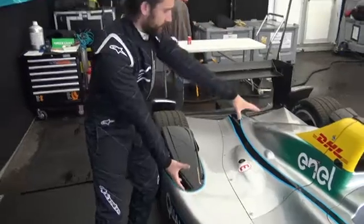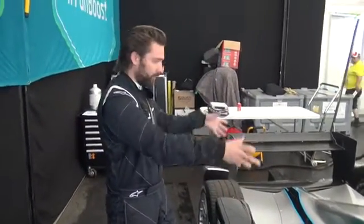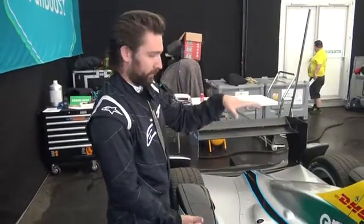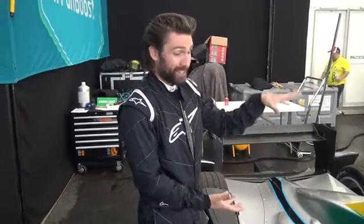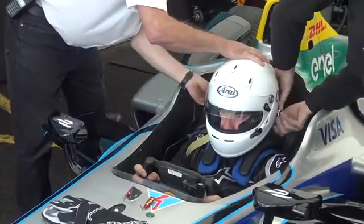Most of the weight is actually here. This is where the battery pack is. Obviously, in a conventional Formula car you've got the engine here, but this is packed full of batteries. Despite that, this car still weighs only around 900 kilograms. And to put this into context, it's still around 300 brake horsepower, which apparently is 170 kilowatts.